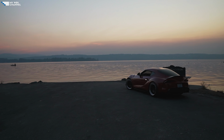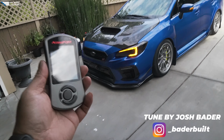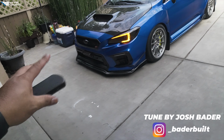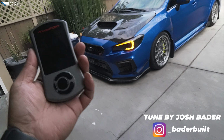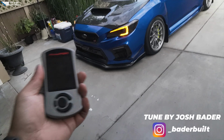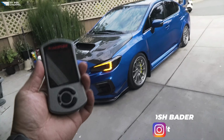Wow, that sunset looks absolutely amazing. Off camera in the background, we've been updating the map on the STI to make it a little bit more responsive down low. We've already done 2 or 3 revisions, and wow, it is so much better down low. It's much more responsive. It's not as lazy as it used to be. Big shout out to Josh for revising the map for me.